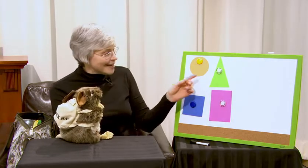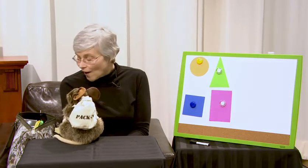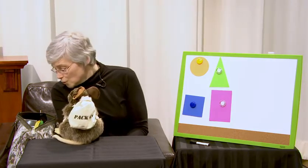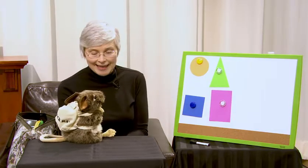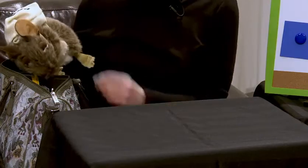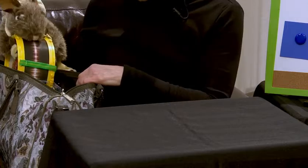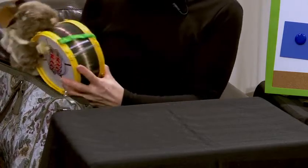So, Ratty, I've just explained to our friends these different shapes. And I have a bunch of things in this bag that are like those things. So can you dig in the bag and find something that's like a circle, which is this one? Okay, let me see. I'll hold the bag for you. Oh, this looks good. Oh, is it heavy? I'll help you.